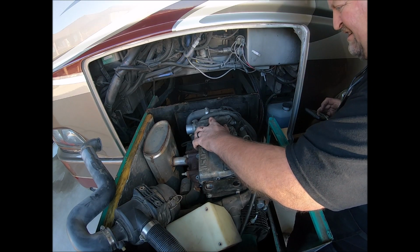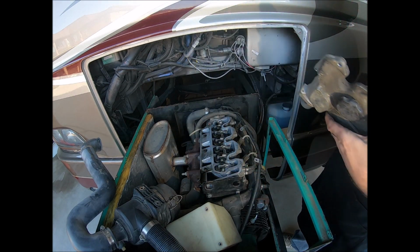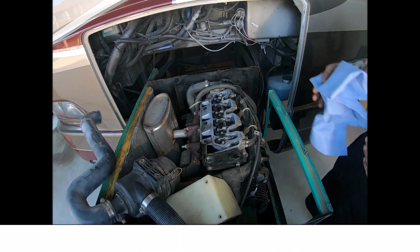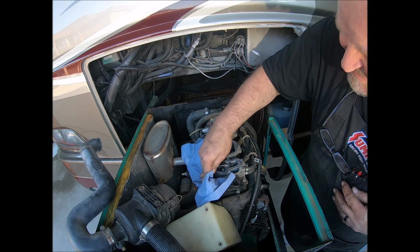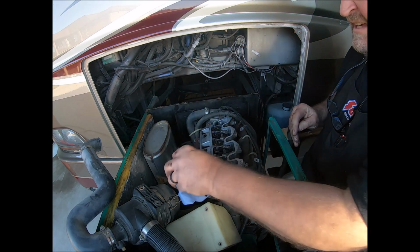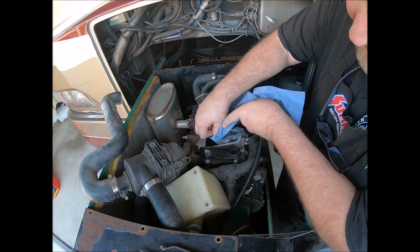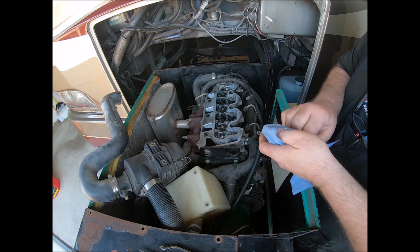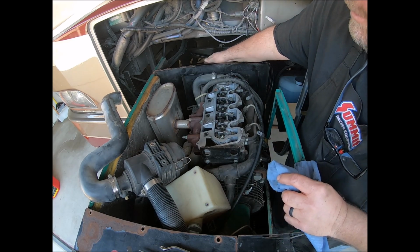All right, so all the fasteners are out and the cover popped loose actually quite easily. Oil running down the back there that I didn't see. I'm going to catch that. With the rocker cover off, I have not put the blower housing back on yet, so I can actually bar the engine over right here.